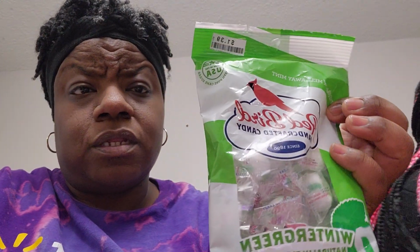Okay, so then I have the green ones. We're going to try the green ones as well. I mean, who doesn't like the green peppermint? But I ain't never tried the soft ones. I thought these was watermelon. Mm-mm, wintergreen. I know what wintergreen tastes like. Yeah. That's it.